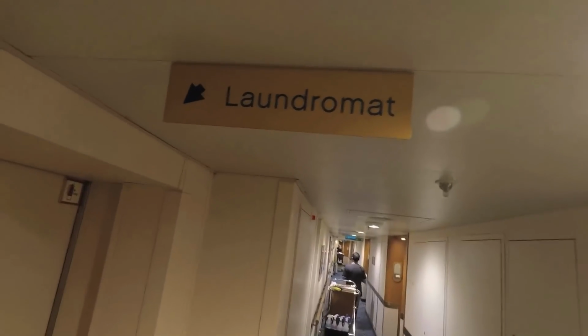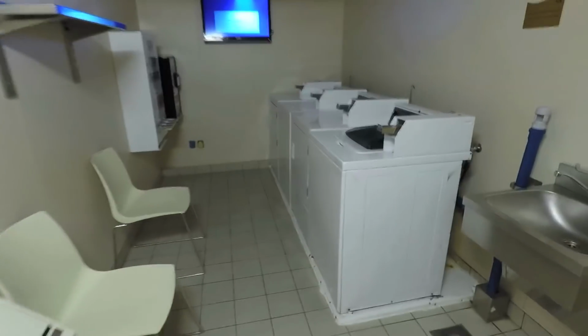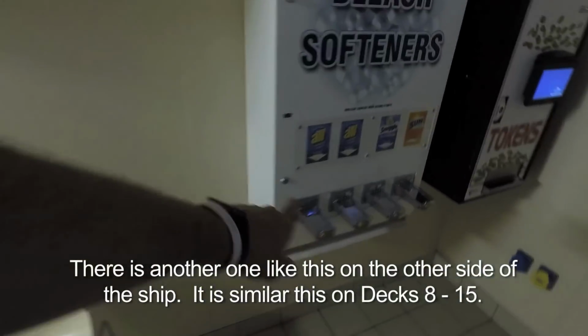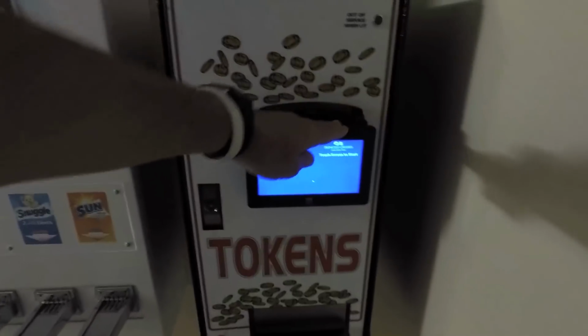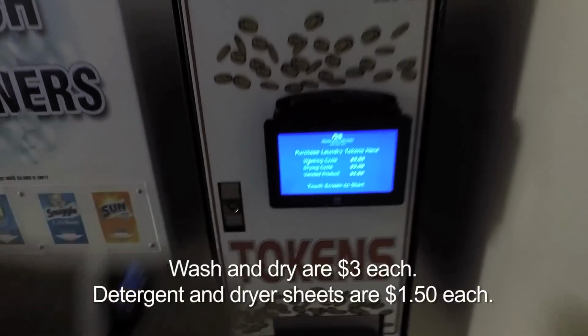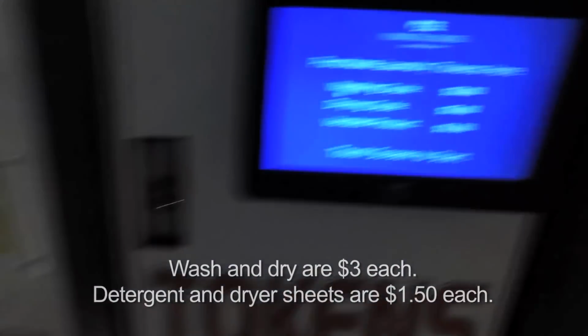Princess ships have laundromats on the passenger decks. So, 2 washers, 2 dryers. They have a vending machine for the soap and dryer sheets. This is where you get the tokens that go in the machines. You just swipe your passenger card through there. It is, however, $3 for washing and $3 for drying, and these are $1.50.